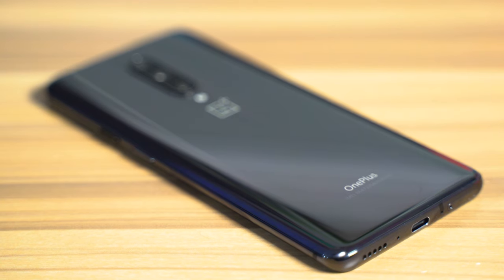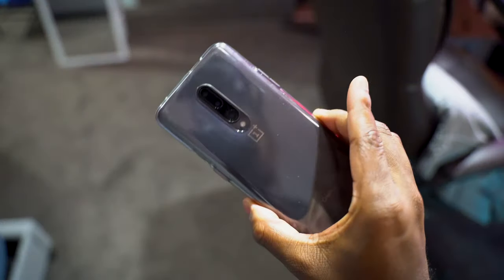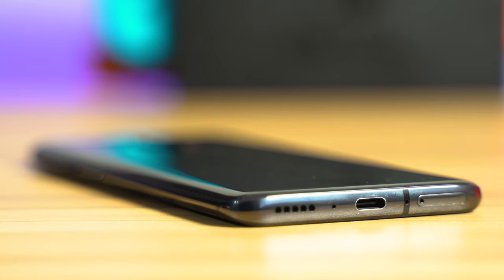The design of the phone, I'll touch on that real quick. It's pretty basic. It's just super thin, super sleek. They give you a case in the box, which is really nice. I don't think that there's a pre-applied screen protector on here. Yeah, this is just the glass.